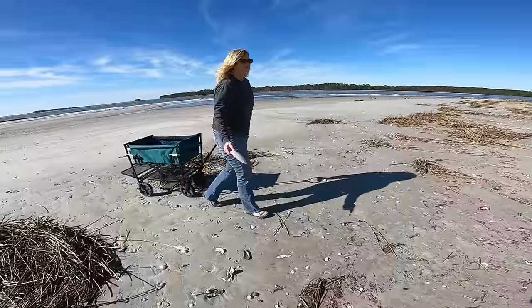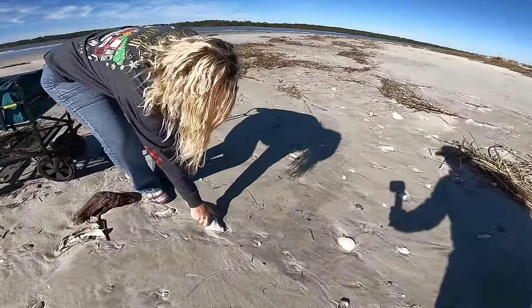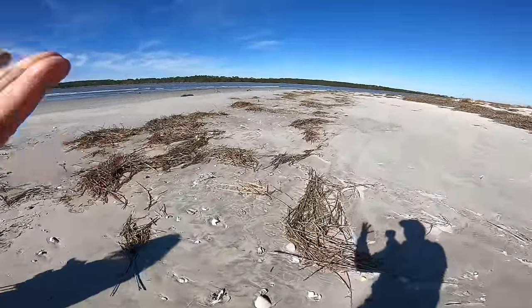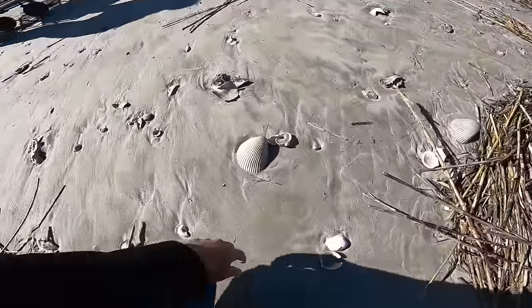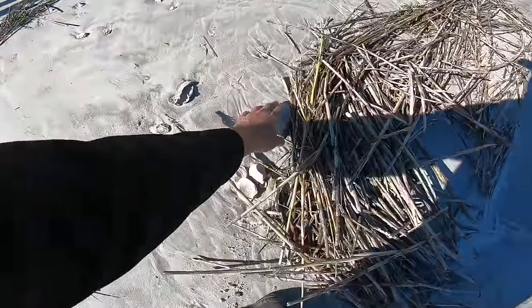Wow, that's a big angel. So much stuff out here. A big angel wing. And there's another little whelk. And other shells that we're seeing are these big cockles. Check out the different sizes here.